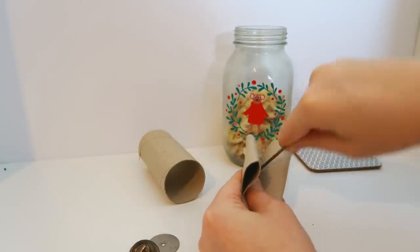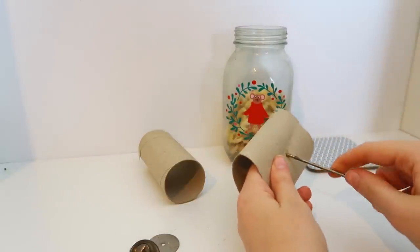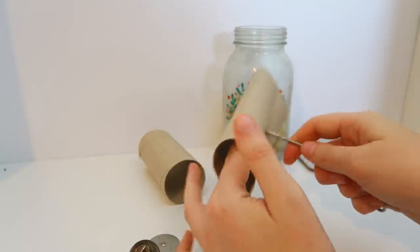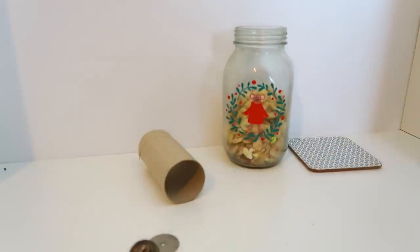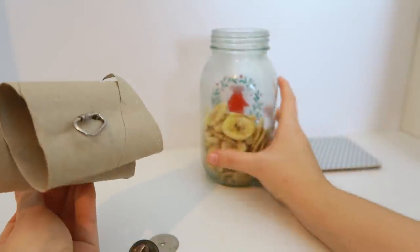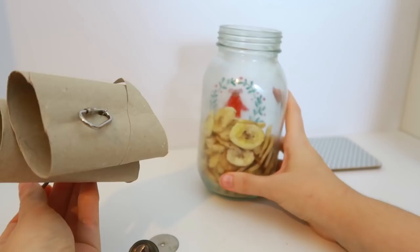Oh my gosh, why is it so tough? Oh, there we go. Come on. Okay, I'm gonna do this off camera because I'm not having much luck. Okay, we're on. I just need to fold the edges and put in some treats. I'm gonna go with banana chips because they like them and they always go down really well.